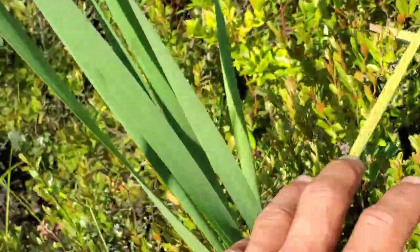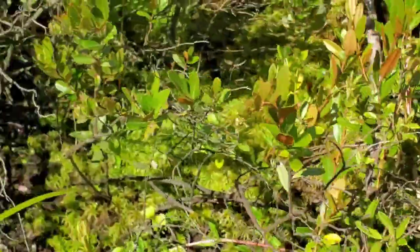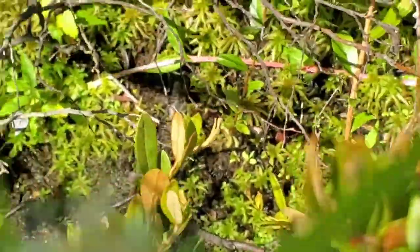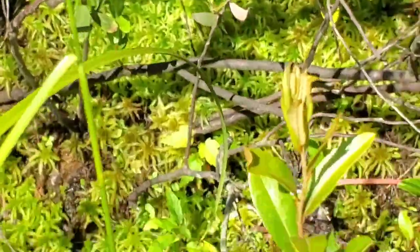Another member of the Ericaceae, which of course we all know and love, Vaccinium, the blueberries. Oh, don't you love that? Oh, look at the sphagnum down there. Do you like that? Do you like the bog? Do you like the sphagnum mat? What if I say bog with a Chicago accent? The bog. The bog. Sorry.